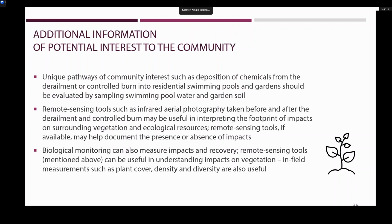Additional information of interest to the community. I would impart to you to take ownership of some monitoring and accessing information on your own shoulders. When I've been working with communities, I find that the communities have the most faith in the information that they acquire themselves and actually shake apart and understand themselves. So what I'm posing here are some opportunities for you to tap into the resources and actually reveal information on your own time.